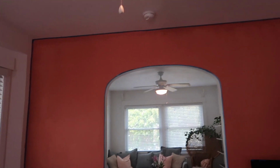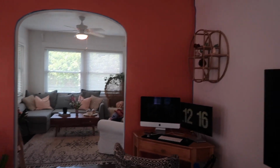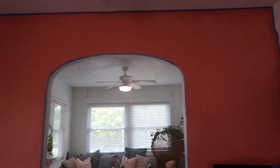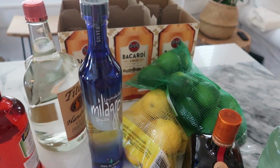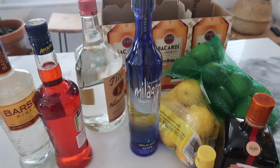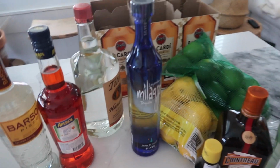So we still need to take off the tape, and I'm gonna hang a mirror and a picture there. But I think it looks pretty good so far. It's showing really orangey red on camera, but it's definitely more of a lighter terracotta-ish orange. So my parents and brother came because they're the only people we've seen during quarantine, and they got all of this alcohol. They have a full newly stocked bar.